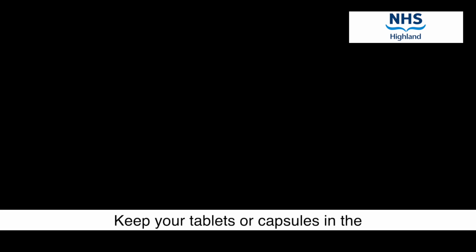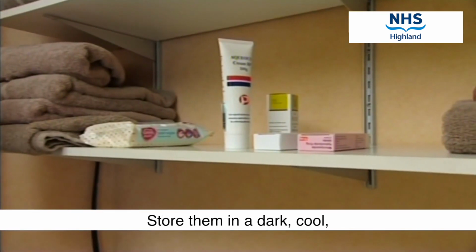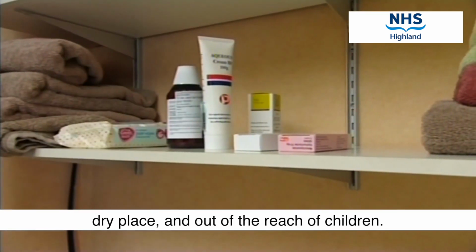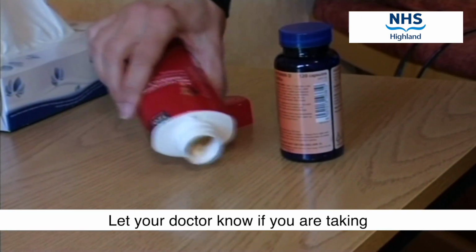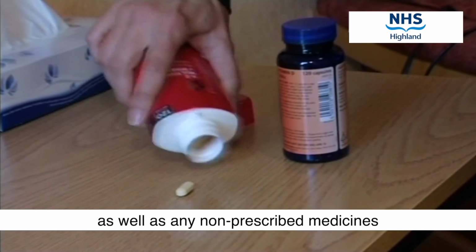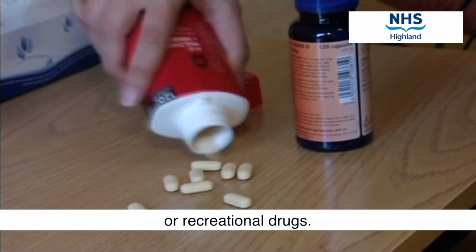Keep your tablets or capsules in the bottle or the blister pack that they came in. Store them in a dark, cool, dry place and out of the reach of children. Let your doctor know if you are taking any prescribed medicines as well as any non-prescribed medicines or recreational drugs.